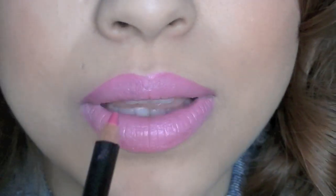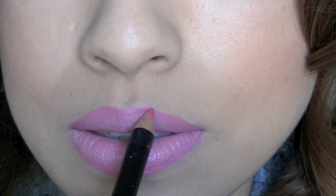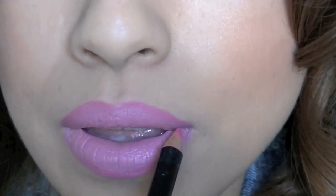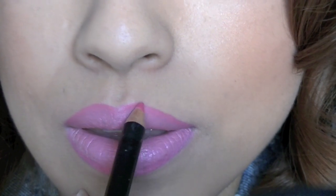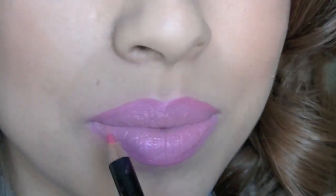Now in defining your lips and you do your lip liner, always try to go from the bottom up, because you create a much fuller effect for your top lips.